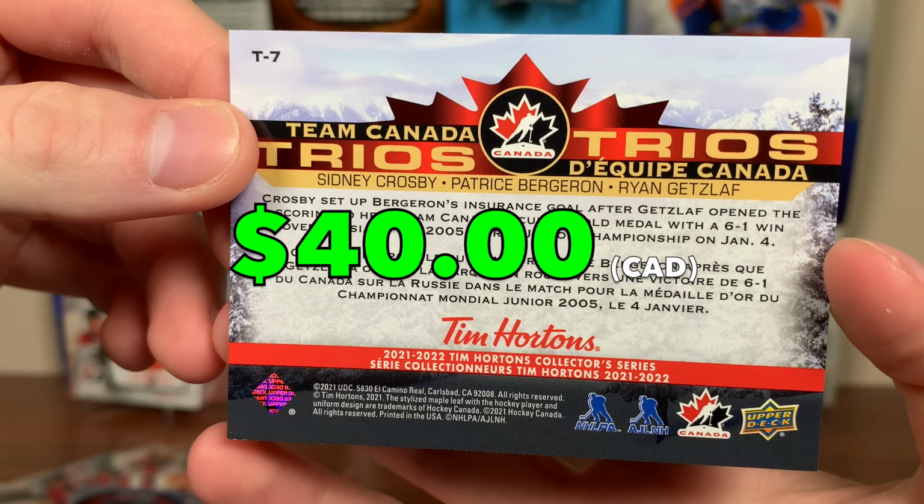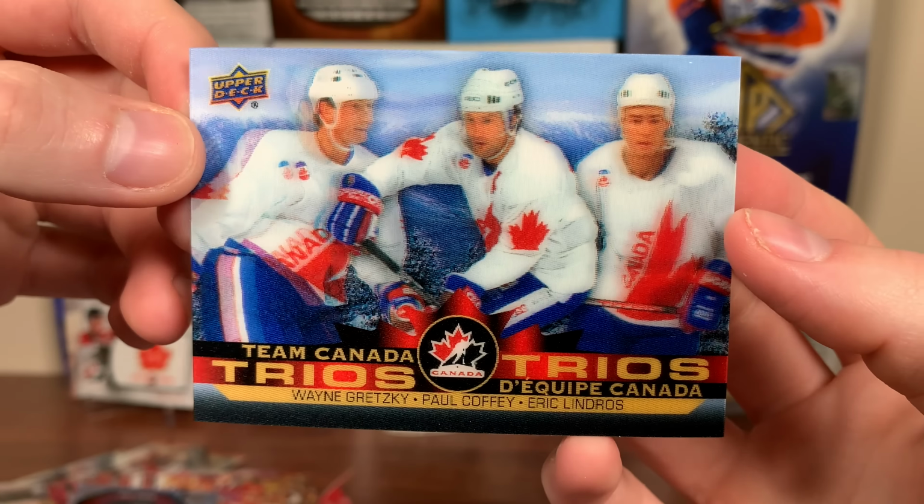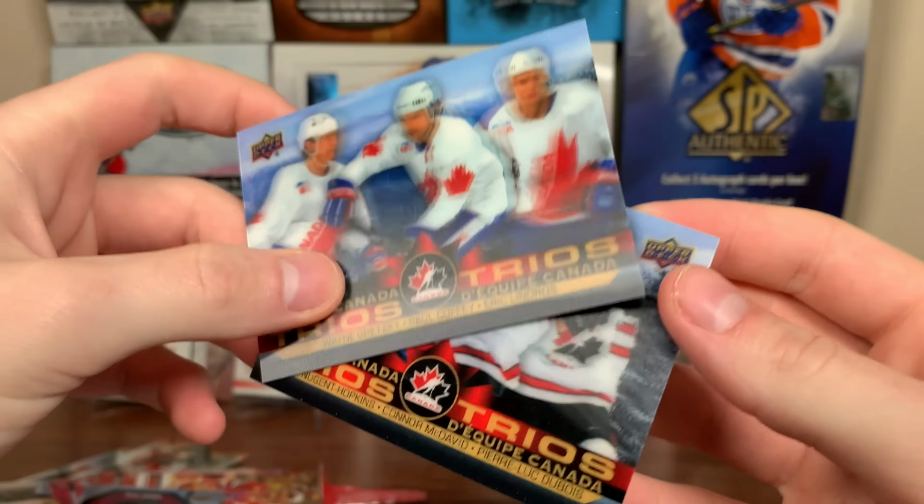Okay, it says Crosby, Bergeron, Getzlaf on the back there. That's wrong, but we got the Gretzky, Coffey, Lindros there. I mean, we're getting some good names in the trios here, even though we got an error there. Kind of weird. Well, there's that.